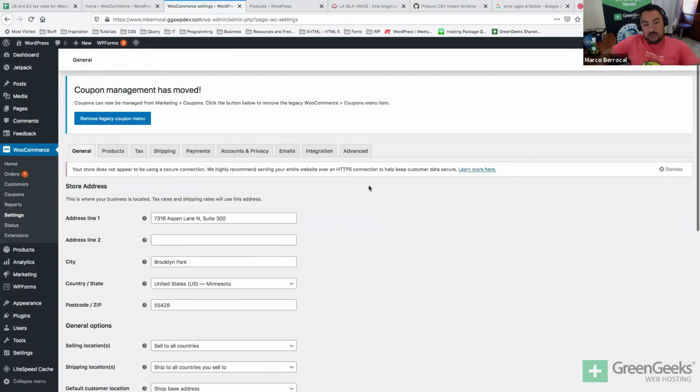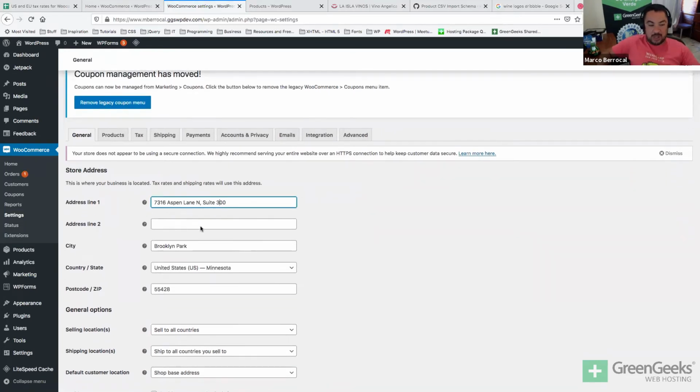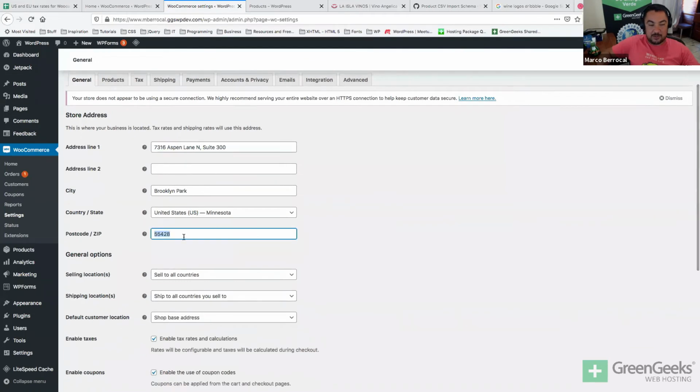Settings, it's important that we went over this because these are the settings that I filled in when I was using the wizard. So this is my store address, this is the city where I'm selling, this is the zip code I'm in, state. Where am I selling to? I didn't specify that.